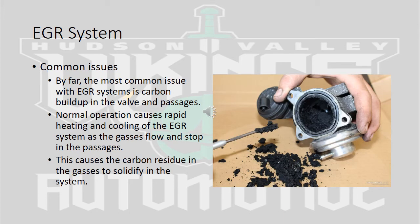Typical problems we have with EGR systems: carbon, carbon, carbon. We get carbon buildup inside the EGR valves. We get carbon buildup inside the passages for the EGR valve. Remember, we have to connect that exhaust to the intake, so there are going to be passages. Sometimes it's external tubes that hook up between the intake and the exhaust. Sometimes they're internal passages in the manifolds. They're going to get carboned up.